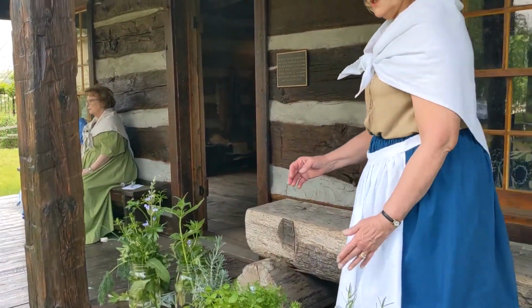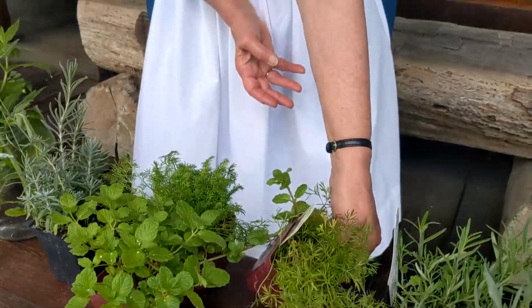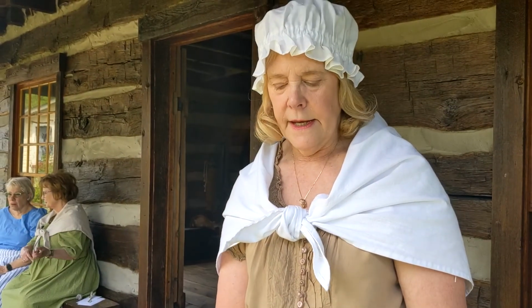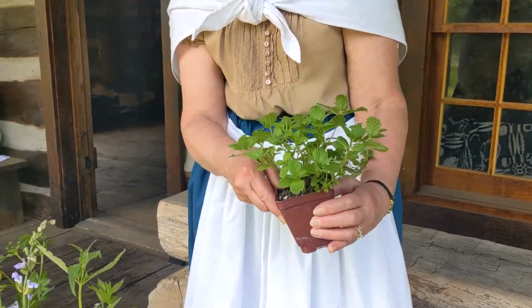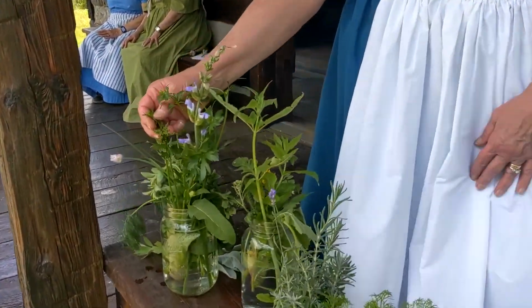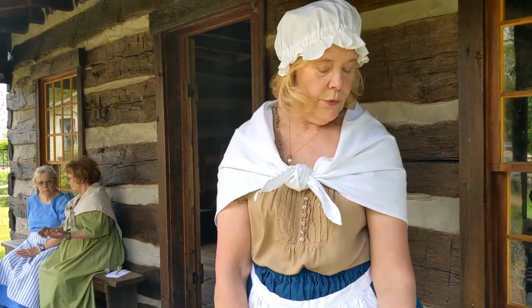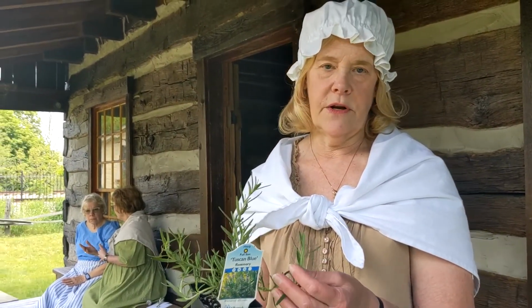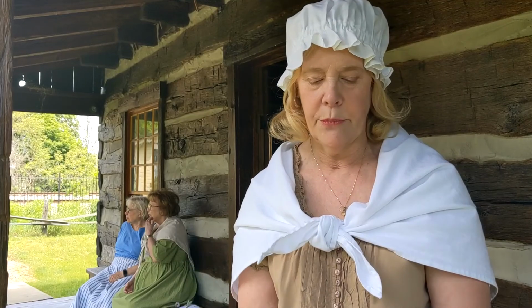We also have different herbs for different reasons. Some of these herbs, like this one, chamomile, would be another one that we would use for tea. And we would also use this herb, which is a mint, for tea. And we could also use mint and parsley, which is a culinary herb, to chew if we wanted to make our breath smell great. Another one that we use, and this is the herb that most people would say is the one to get rid of bad breath, and that's rosemary. You would take and chew that, and that was supposed to get rid of your bad breath.